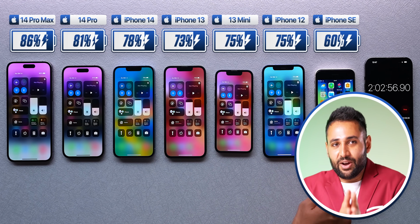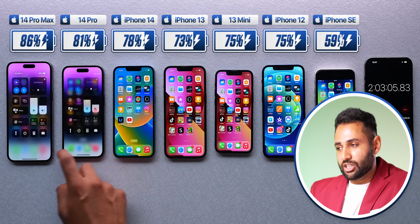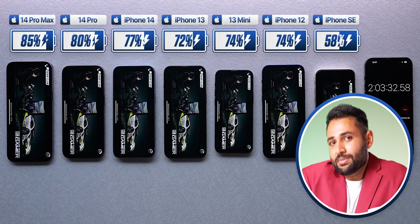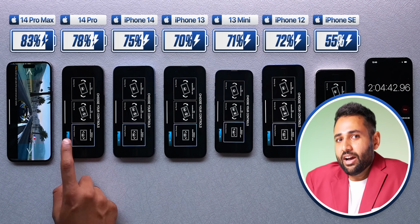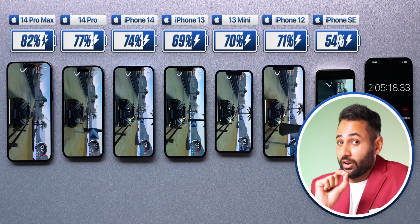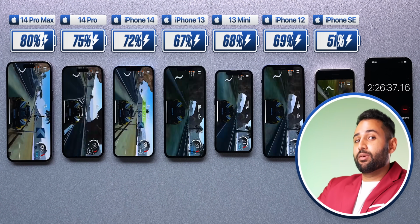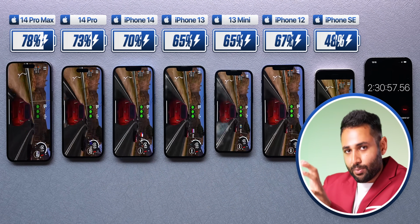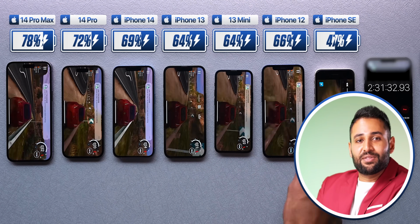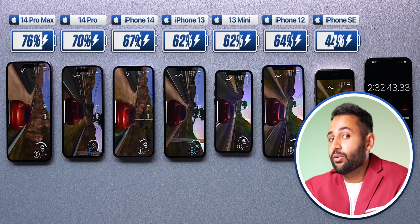Alright, 2 hours now. The Pros are comfortably ahead, and this is where I was expecting them to start to creep further ahead, because we're going to play some games. Up until this point, all of these phones' chipsets have been fairly idle, but these games will push them to work hard, and this should highlight any efficiency gains that Apple's made with them. For the last few generations of chips, Apple has been heavily focused, not on pure performance, they've almost taken it as a given that they're already ahead in that, but more on performance per watt of power consumed.